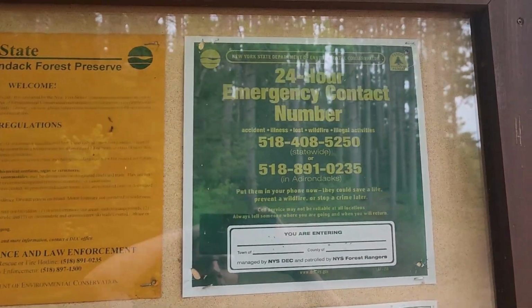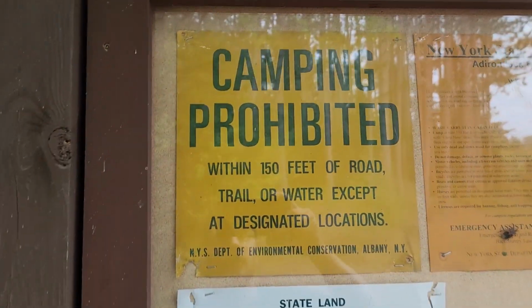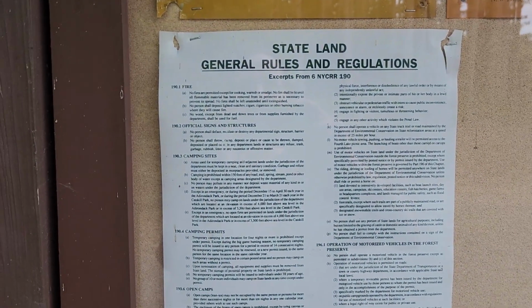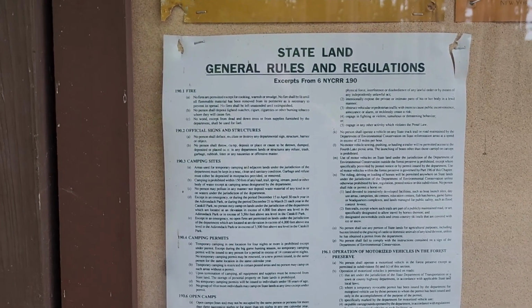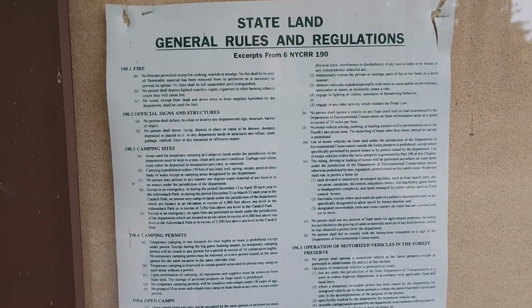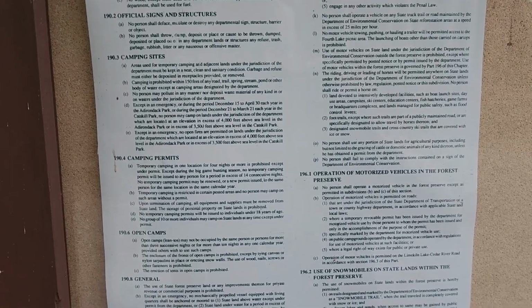24-hour emergency contact numbers. Camping prohibited within 150 feet of roads. There's state land, general rules and regulations. You want to read that, you can pause and rewind.